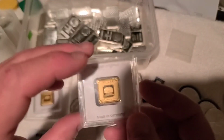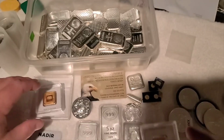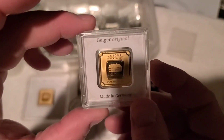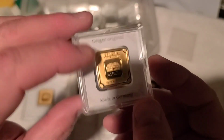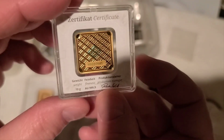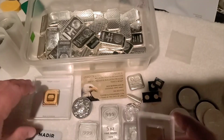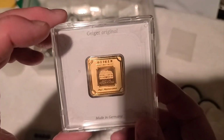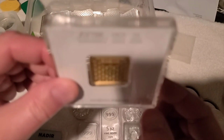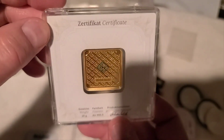That's the 1. So this would be the 5. Got a whole set of these from 1 up to 20 grams. See, I said it again. So there's the 10-gram bar. Look at the hologram they put on the back of that. That's pretty nice. And then this would be the 20-gram bar. And again, it has a hologram, serial number, all of that.